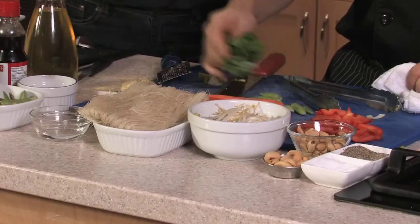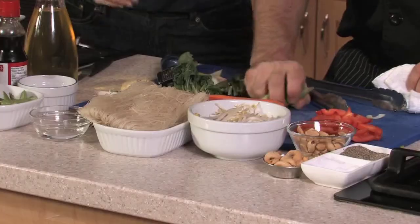Stir fries are always about timing. But this is perfect to have with a stir fry because you can get this right to the very end, have your water boiling, throw that in, and you're good to go.